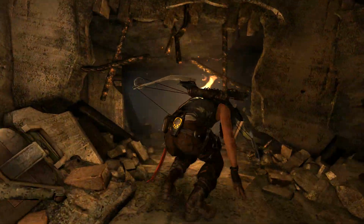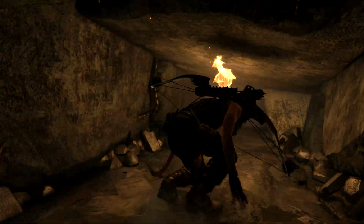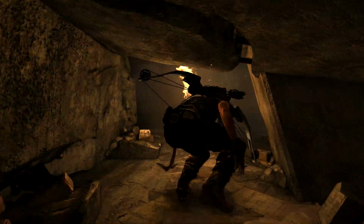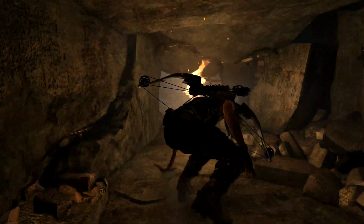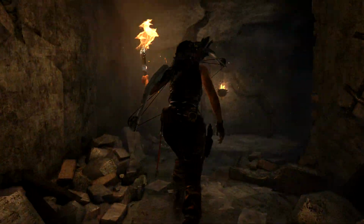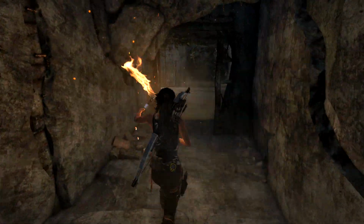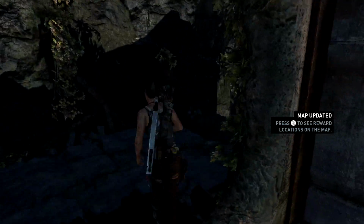I don't know why I'd really need a torch under here. I guess it's pretty dark and I would need it, but it doesn't seem that necessary. Plus, imagine having to carry this torch in this little area right here while you're crouched. I think that'd be pretty difficult. It looks easy, but I'm pretty sure it'd be difficult. So I got everything in there.